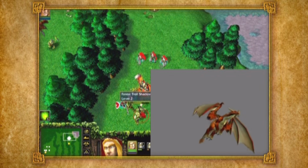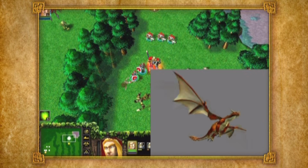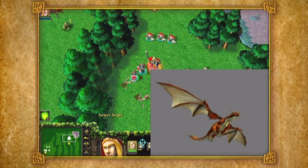So there's a lot of familiar creatures in the game. You're going to have ogres and centaurs, all kinds of stuff that is already around from the previous Warcraft games.